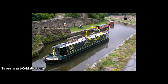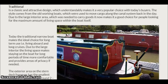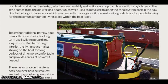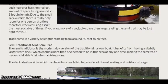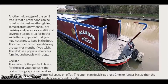Yeah, so I started looking down this path of looking at the different sorts of boats and lengths of boats and things like that. As you can see, you have narrow boat styles. You've got the traditional, which is basically got a small back here, enough room for two buds, and off you go. You've then got the semi-traditional, aka semi-trad. So you've got just a bit more space here, basically. And a lot of people put hoods on here, they call it a pram hood, like you're getting a pram.